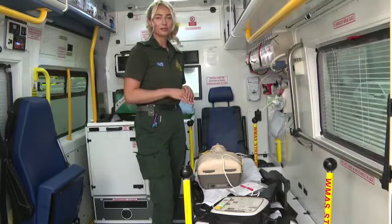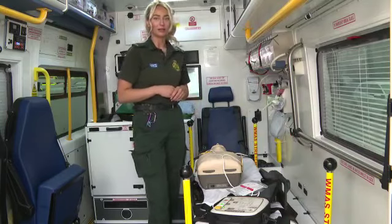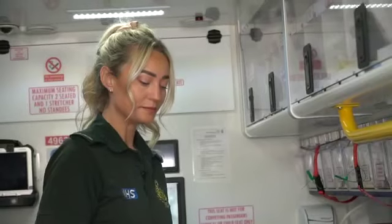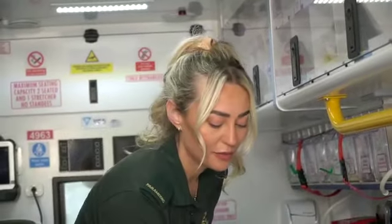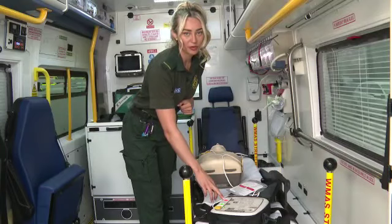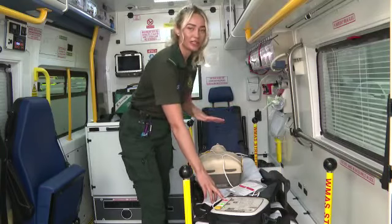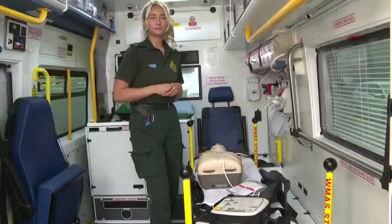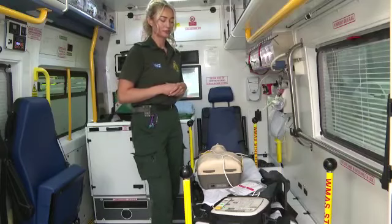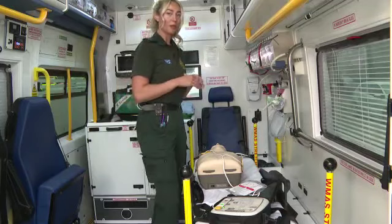Analysing heart rhythm. Shock advised. Stand clear. Press the flashing orange button now. Deliver shock now. Make sure nothing's touching anyone, no one's touching the patient. Press the flashing orange. Shock delivered. And then you go back on the chest.